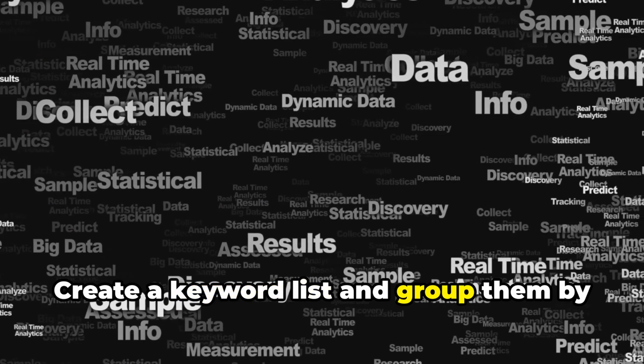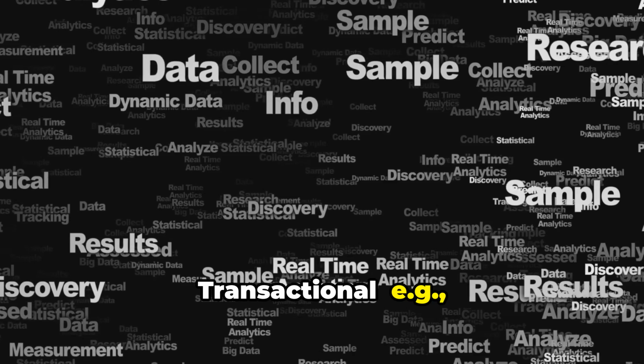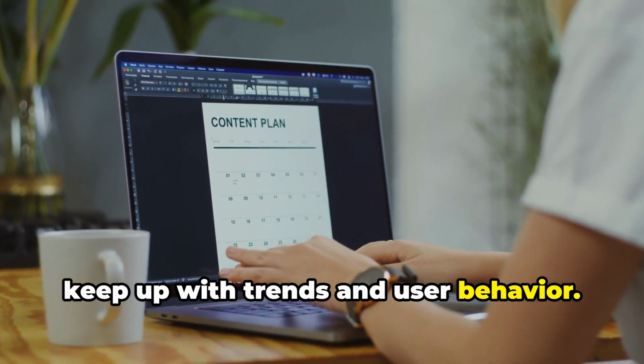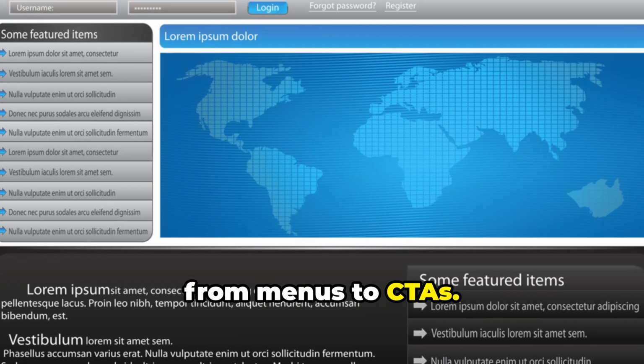Create a keyword list and group them by intent. Informational, for example, what is responsive web design? Transactional, for example, buy minimalist logo design. Regularly review and update your list to keep up with trends and user behavior. Use keywords to inform your entire design structure, from menus to CTAs.